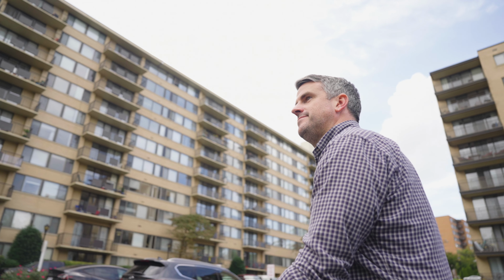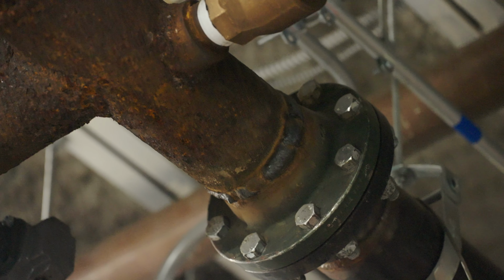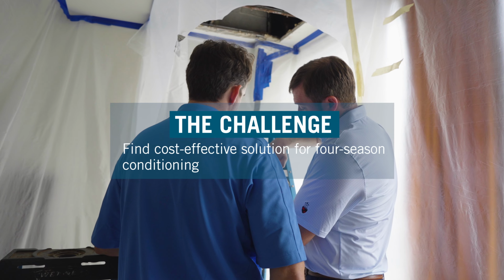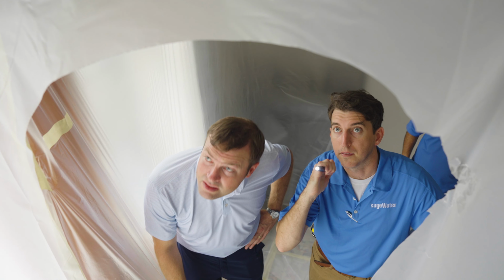Before we contacted SageWater for this job, we were chasing a different mechanical path. We were looking into a VRF installation, and as we were thinking about the costs and what that delivers to residents and what that means for mechanical upgrades, it became really clear that we were going down the wrong path. SageWater gave us not only the way to execute the idea that we had, but they gave us a better idea that would meet our budget.